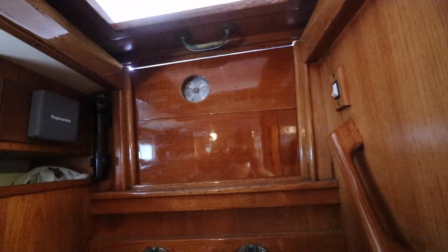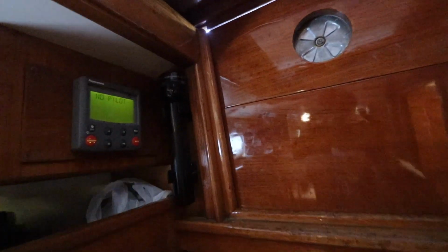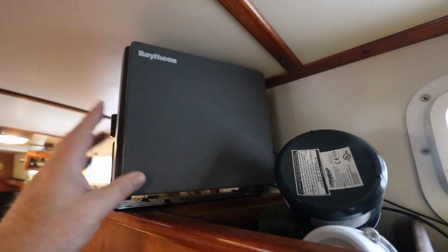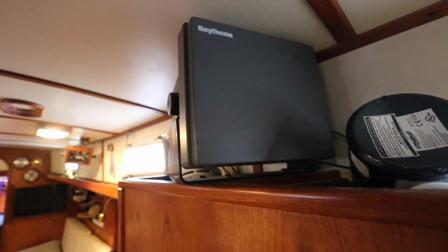A couple of other comments. So more on the companionway. That is the control for the autopilot, which isn't turned on right now. So Raymarine autopilot, and an old school Raytheon radar, which needs to get updated one of these days.